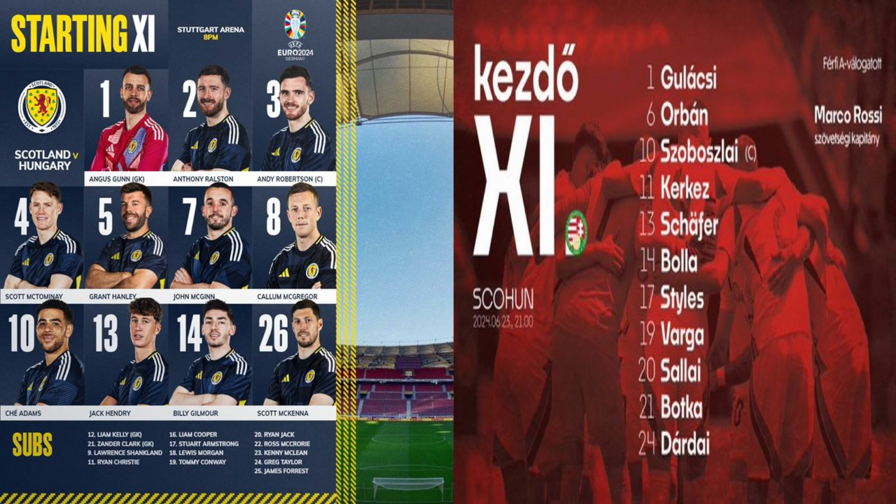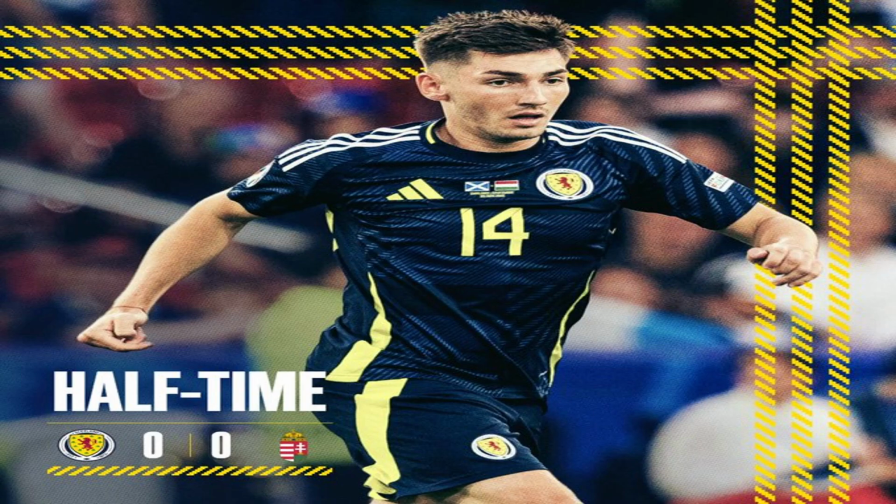Scotland 0, Hungary 0. It's another kind of half chance, poor finish in the end. There is the half time whistle. Pretty even game, but Hungary with the better of the opportunities. None of them were particularly clear cut, you would have to say, all really from distance. They did clip the bar with the Orban header from a Szoboszlai free kick. That was judged to be offside in any case.